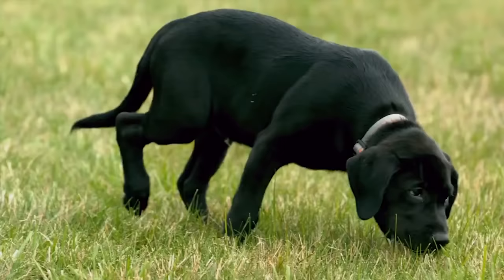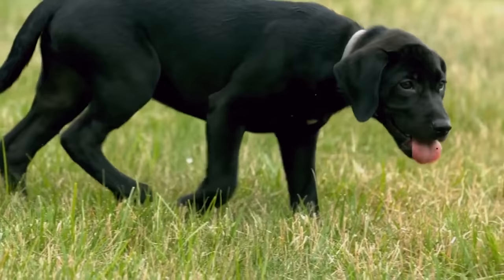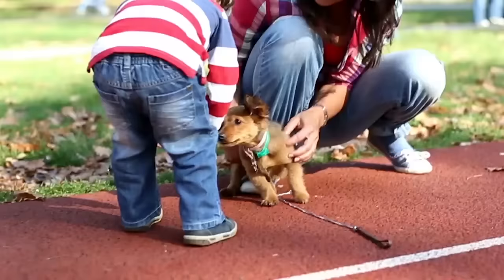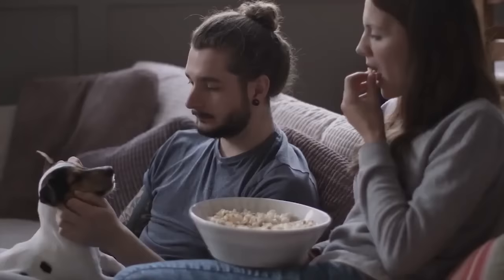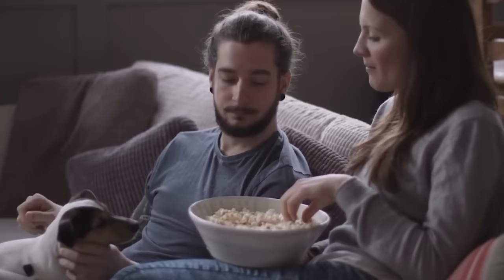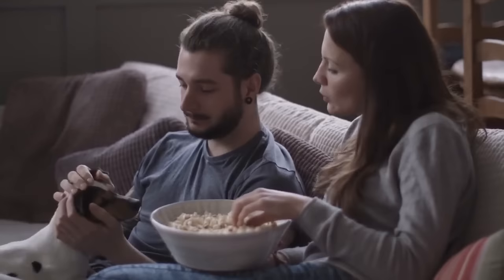Dogs have an amazing sense of smell. It's a million times better than a human's. And puppies develop that sense of smell at just 3 weeks old. Puppies love people, and they're good for humans too. Japanese researchers discovered that looking at pictures of puppies can actually help humans focus better.